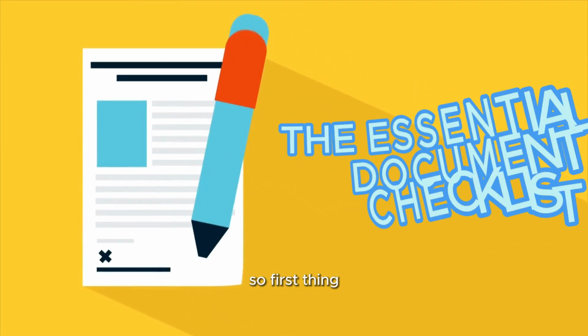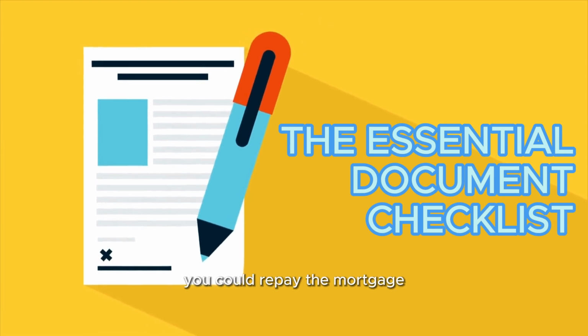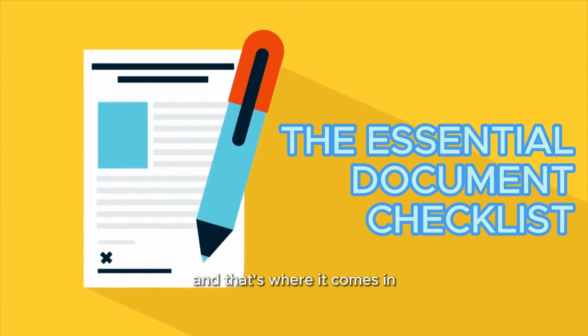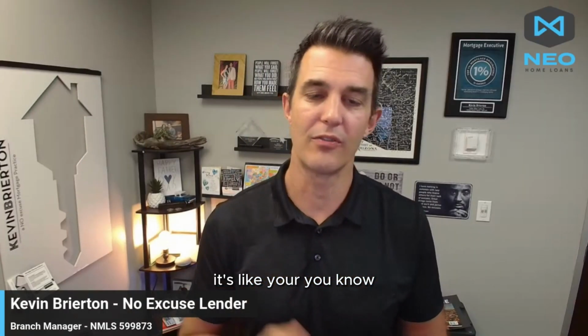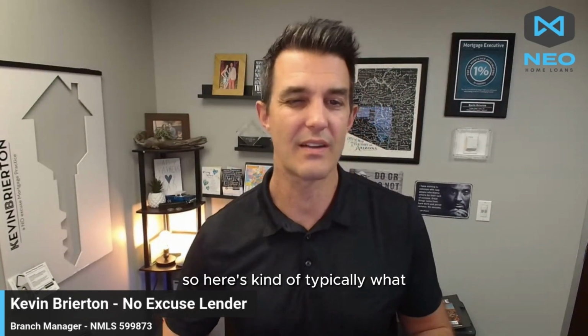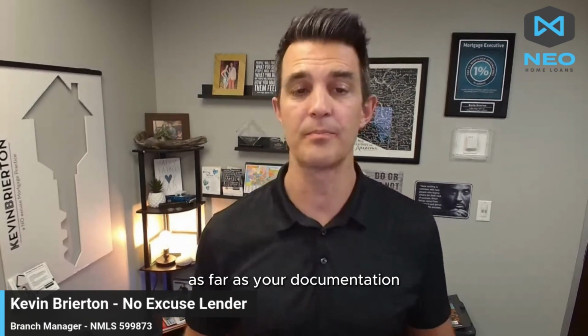So, first thing your lender's going to need is to trust that you could repay the mortgage. So, that's where we need to have proof of income, and that's where it comes in. It's like your financial handshake. It shows lenders that you're a safe bet. So here's kind of typically what lenders are going to need to gather as far as your documentation.